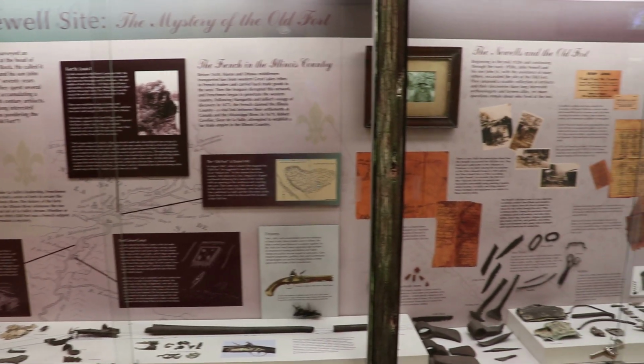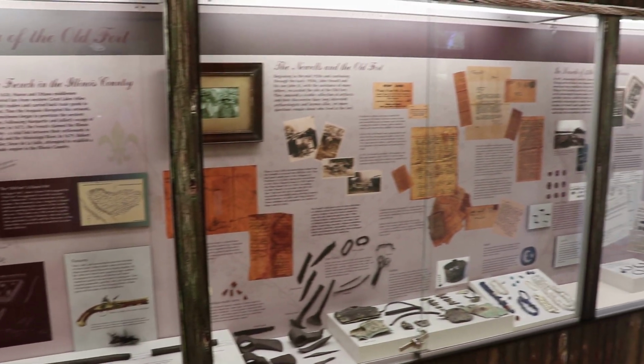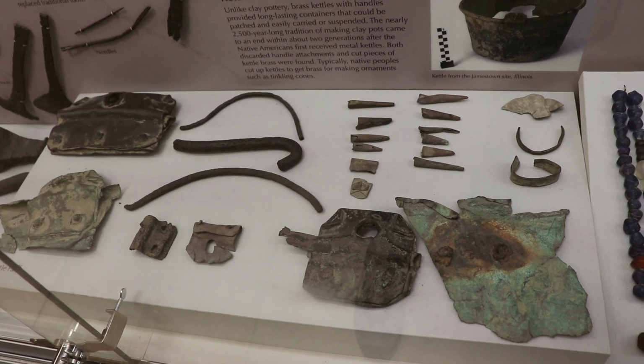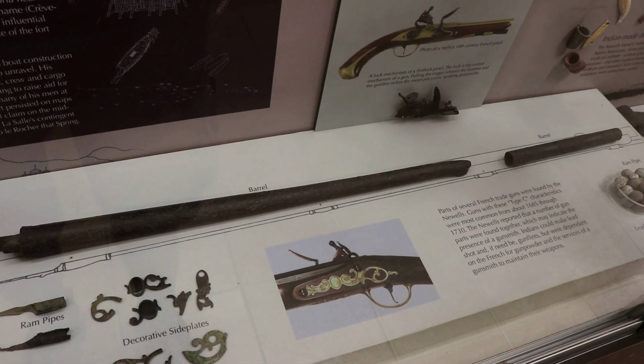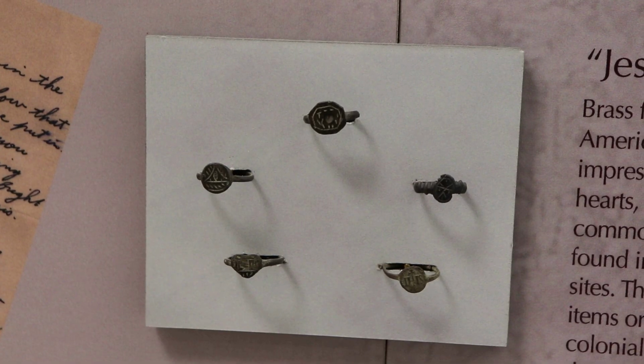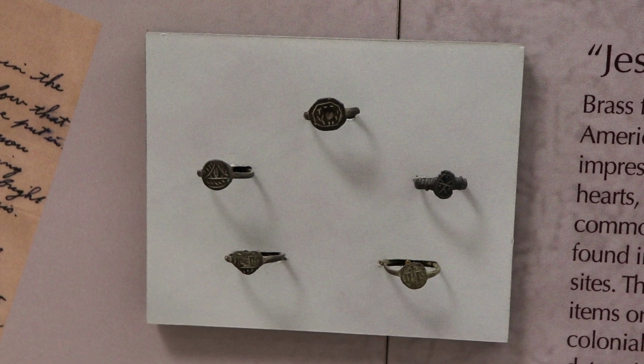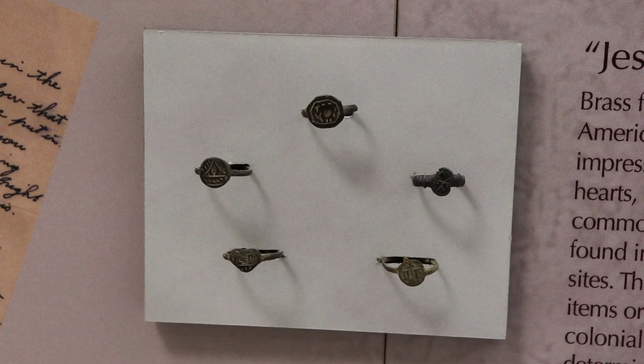Here are some excavated artifacts from the Newell site, which was where a French fort was built after Fort St. Louis was abandoned. This is the barrel of a French trade gun. Those are some Jesuit rings. They were traded by the French and were highly desired among the Native Americans for some reason.